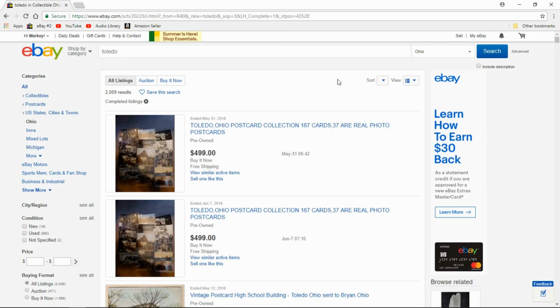Cards that show small town lifestyles that do not exist anymore. That's what you want. Don't mess your time researching again, like a Philadelphia card. I'm not going to look for a Philadelphia card. I wouldn't have bought a Philadelphia card. I wouldn't have bought a Boston card unless it's a very rare card. It's a real picture postcard of like a depot. And then even then, I'm going to research it.